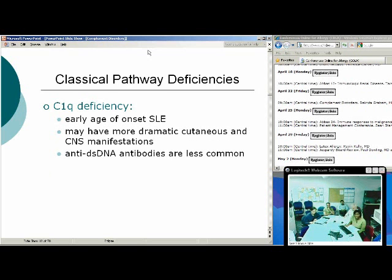With this one, you're also going to have an early age onset of systemic lupus. With these patients with lupus, you're going to have more dramatic cutaneous and CNS manifestations. And as far as the antibody profile, you will be less likely to see anti-double-stranded DNA antibodies with this one.